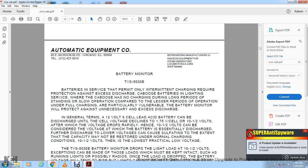Battery monitor TVS-5030E. Batteries are services that permit only the intermittent charge required, with protection against excessive discharge. Caboose batteries and lighting are services where the caboose has no charge during long periods of standing, with slow operation compared with the lesser period of operation under full charge, and are particularly vulnerable, so battery monitoring protects against unnecessary excessive discharge.